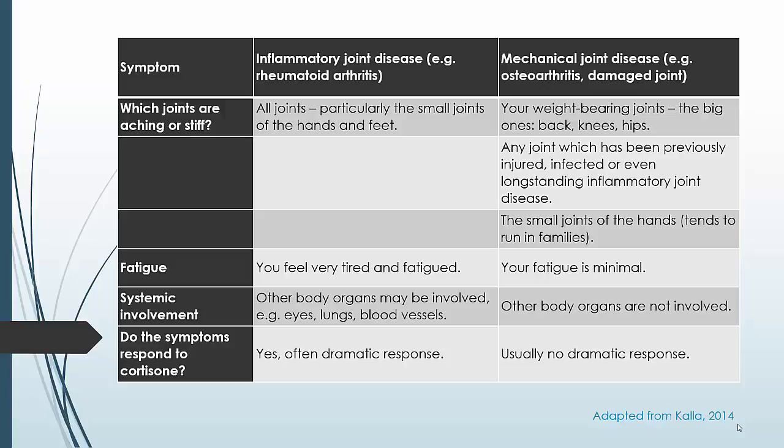Knees, hips, low backs, joints that get a lot of wear and tear. And sometimes with osteoarthritis, there's a particular kind that can affect both sexes but seems to predominate in women. They can get a really very aggressive, destructive osteoarthritis of the hands, and that does tend to run in families.